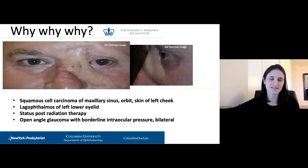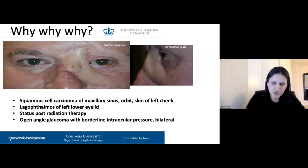This patient is one of my absolute favorites, and I think I'm seeing him next week actually. And I call him Why, because that's what he kept saying to me when we first met. He had squamous cell carcinoma of the maxillary sinus, orbit, skin of the left cheek, and after all of his surgical reconstruction, he was left with lagophthalmos, but also radiation keratopathy. He had radiation to his face. And I first saw him about 5 years ago. He lives far away, maybe 5 or 6 hours away up in upstate New York.